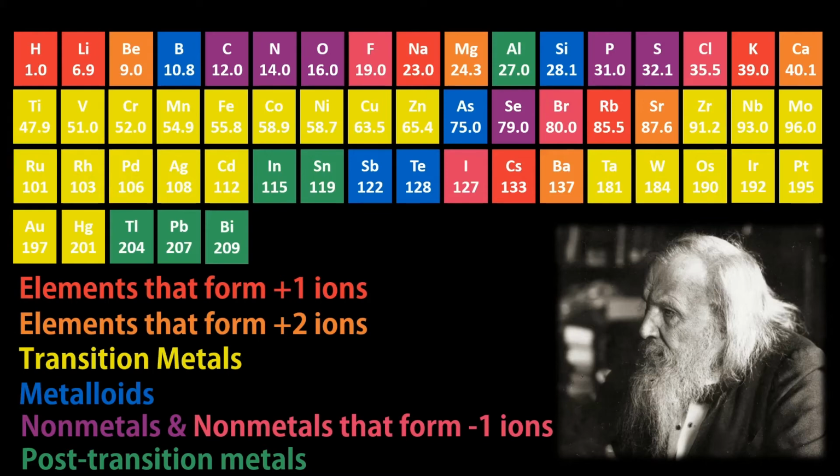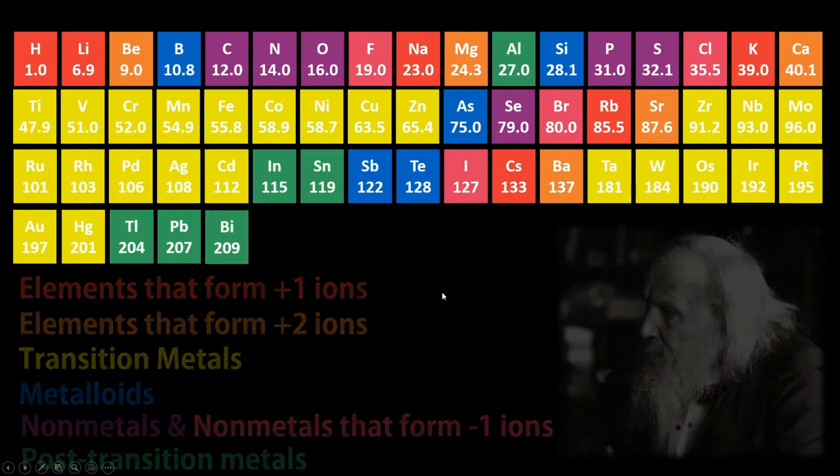Is there a way that he could arrange these elements such that their order is maintained, that we're still going from the lightest element, hydrogen, up to the heaviest element that he knows about, bismuth down here, Bi-209, but which also groups them together with similar properties, or as similar as they can possibly be? So then he took his cards and he arranged them like this.